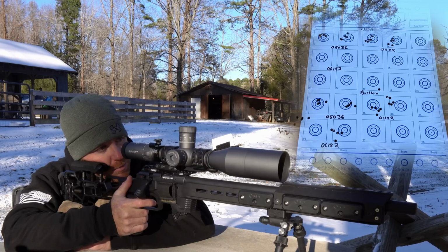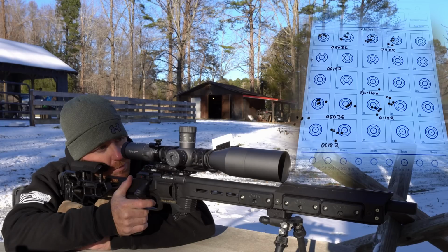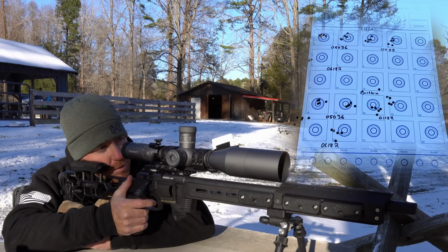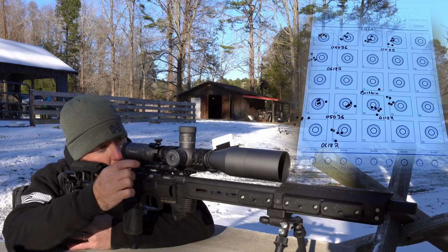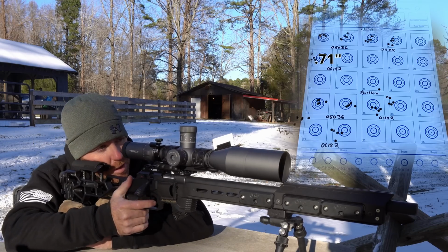Let's see what it can do. Left again. All right, made a quick 2/10 right adjustment on the scope.